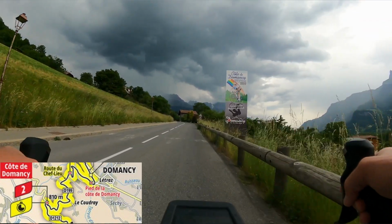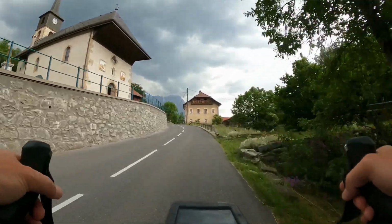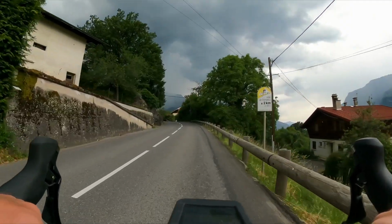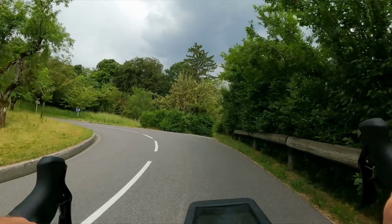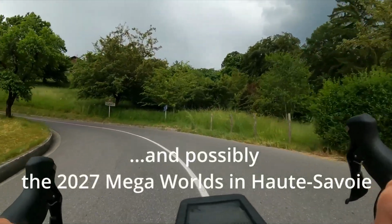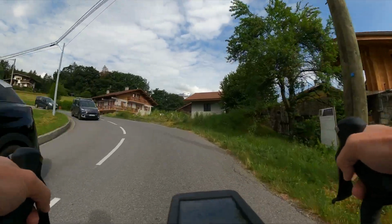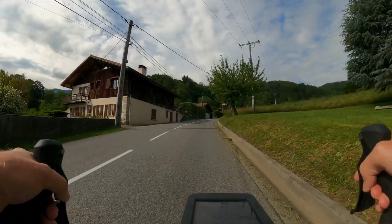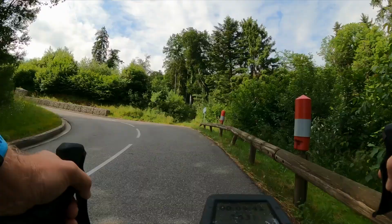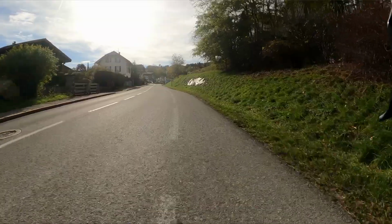The Cote de Domancy is possibly the most famous climb in France that you've never heard of. It was the scene of Bernard Hinault's win in the 1980 World Championships when it was climbed 20 times, and it's now a regular in both the Tour de France and the Critérium du Dauphiné as an ascent and also a descent. It's 2.5 kilometres long, 10.1% average. Top of the climb, and we're out onto the main road, and the gradient eases for the 3.5 kilometres to the finish in Combloux.